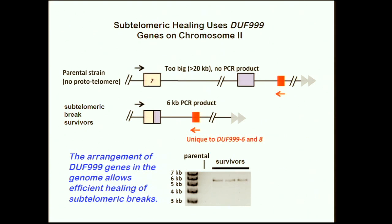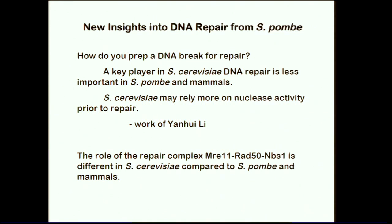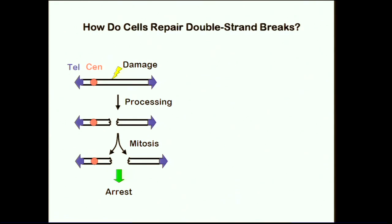Okay, so now I want to move on to something that Yan-Hui Lee found while we were constructing a sequence barcoded transposon insertion library for POMBE. And what I'm going to be talking about is a famous and highly studied complex called MRN, or the MRE11-RAD50-NBS1 complex in POMBE and in mammals, and XRS2 in cerevisiae. So again, this is how we're thinking about damage and arrest.